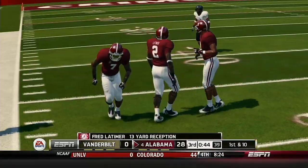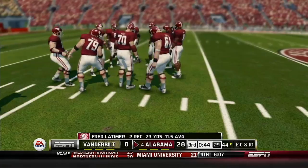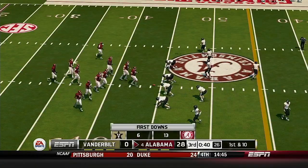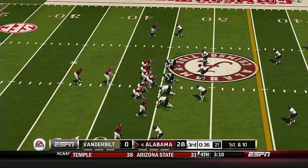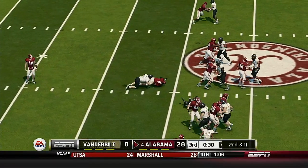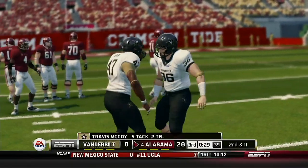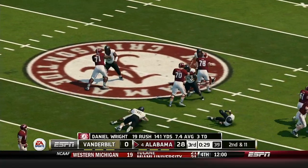Complete. He's got room to work. He steps out right around the 44-yard line. That's good enough for another first down for Alabama from their own 44-yard line. First down. He's tackled around the 43-yard line. The defense was able to get really good penetration and drop him short of the line of scrimmage.